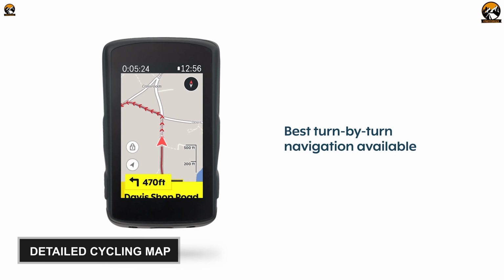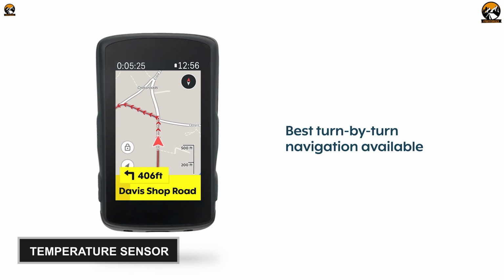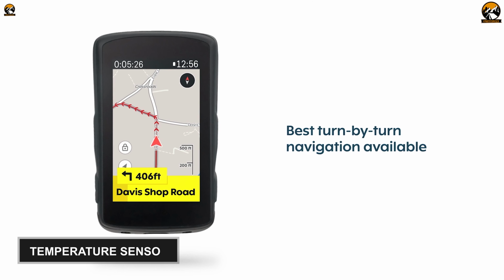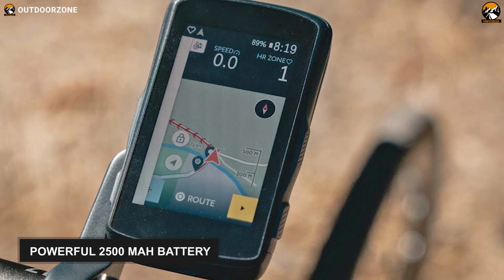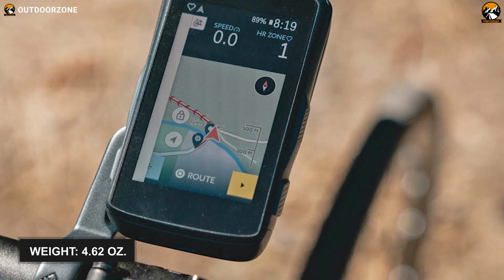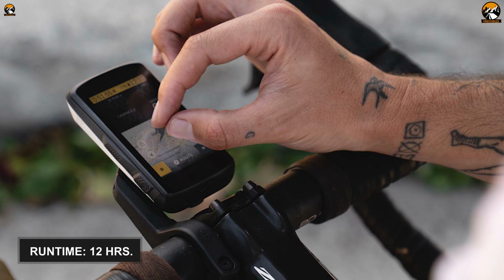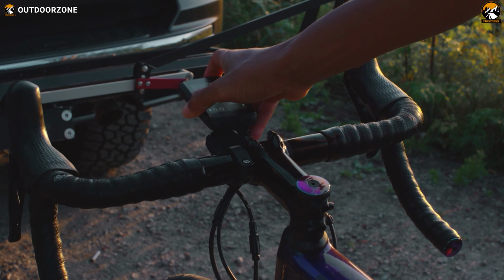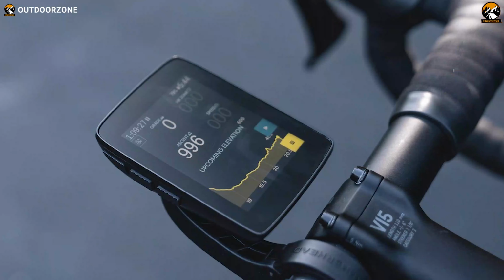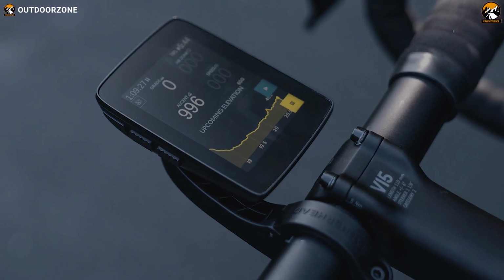Furthermore, it has got the highest quality detailed cycling map, turn-by-turn navigation system, ambient temperature sensor, and more, which helps this bike computer stay one step ahead of its competitors. Last but not least, with a powerful 2500 mAh battery, this 4.62-ounce GPS bike computer will constantly provide you with riding data for up to 12 hours. All in all, this Hammerhead Karoo 2 comes with all the essential features that you want from a superior quality GPS to experience extreme riding on unknown routes.